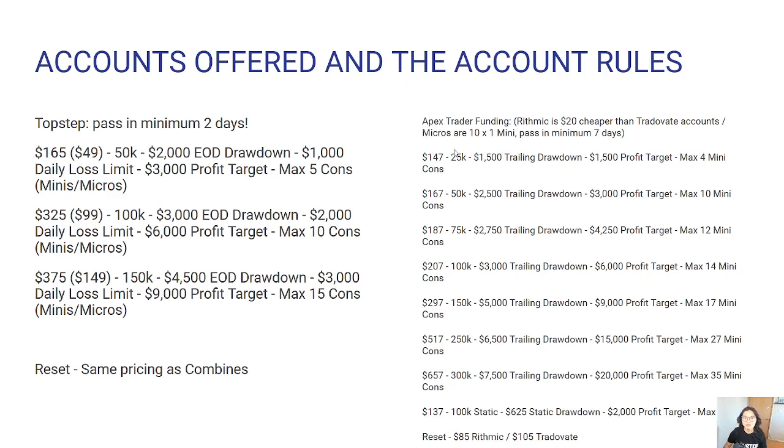With Apex, there is a difference between micros and minis. It's going to be micros are 10 times the amount of one mini. So for example, the 25K Apex account has 4 mini contracts at maximum. And if you want the micros, you just do times 10. So it would be 40 micros. For the 50K it's 100 micros. You just grab this number, do times 10, and that's what the micros would be. So there's a very key difference there.